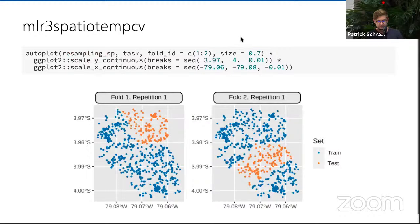Then I want to showcase the autoplot output. So here at the top we put in the spatial resampling object that we've just created from the task. And we can say then, please visualize this on the task that we just created. I want to see the first 2 folds. And here you see how the clustering happened.